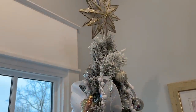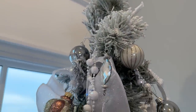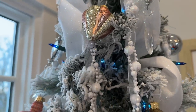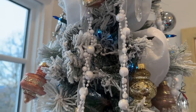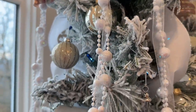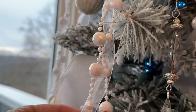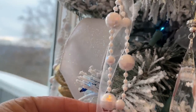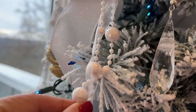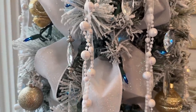So here's my tree. Last year I had an all white tree in here, and this year I just wanted to pull in some greenery. It was interesting when I pulled this out because this is exactly what I have on my other tree, but in gold. So this has got beautiful little cut, I don't know what that is. And then the pearls, it's just very ethereal looking to me.